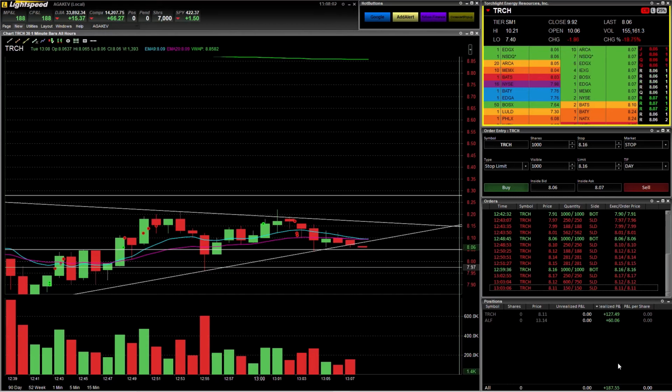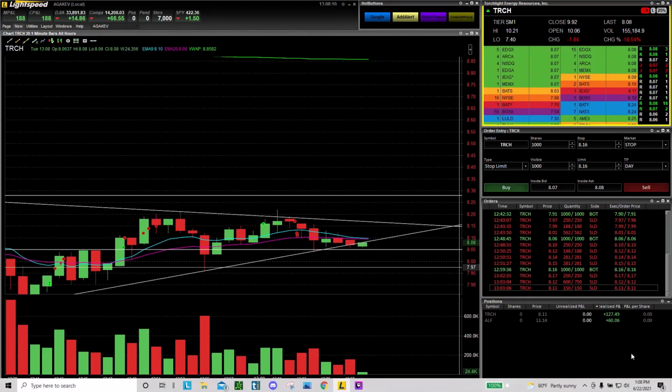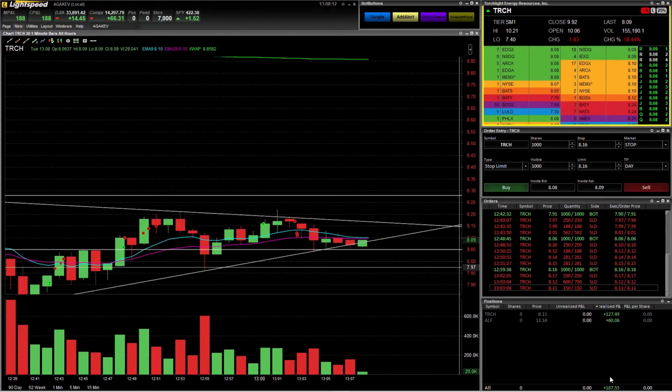So I'm gonna walk away and be done trading. Not gonna overtrade, not gonna overstay, like Ross says, overstay your welcome. So I want to end the day green. Ending the day green, $187.55.